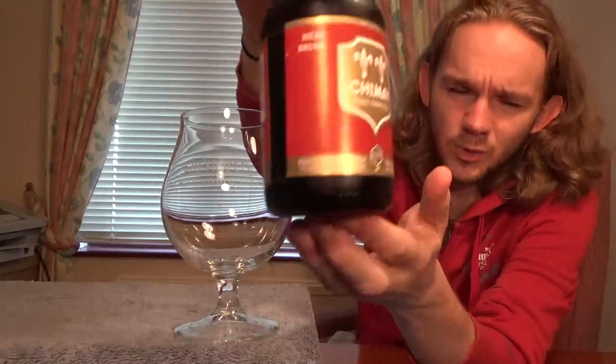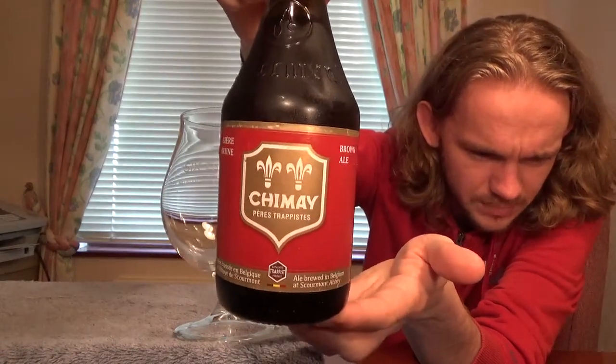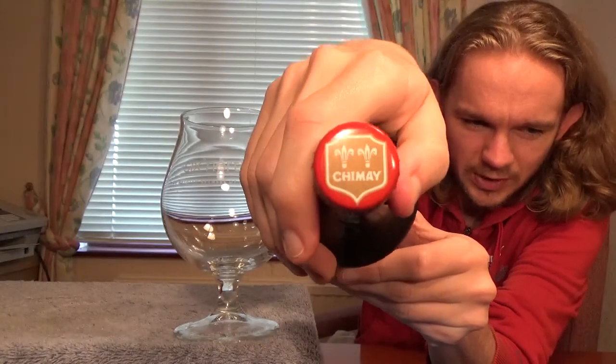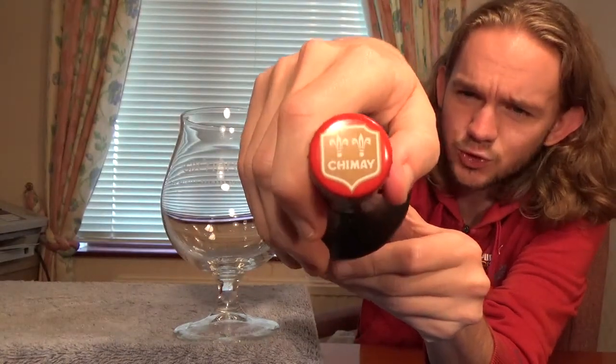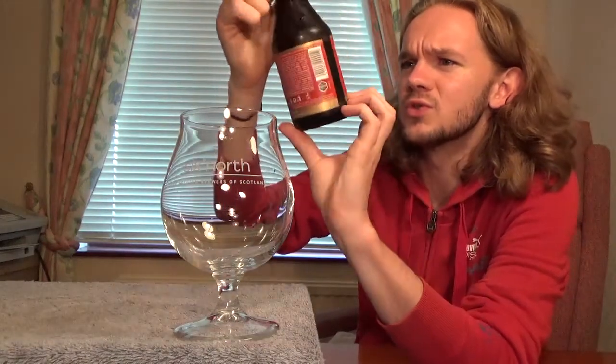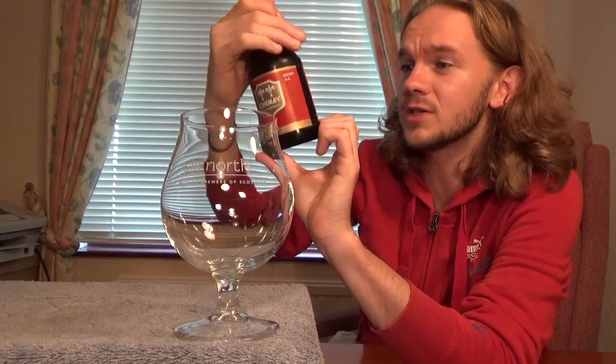I'll just let you have a little look at the artwork of this before we open it up. There you can see, really quite nicely presented there. I do like the Chimay symbol, and of course that is there on the bottle cap in this one as well. These guys, of course, I should have mentioned, are from the Hainaut region of Belgium, which I believe is just to the kind of south of Brussels, if I'm remembering correctly. But nicely presented, this one.